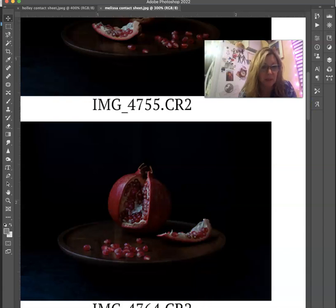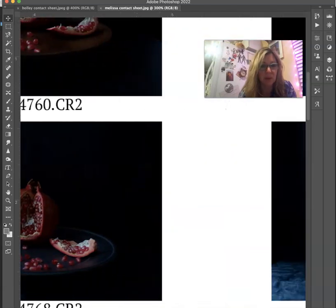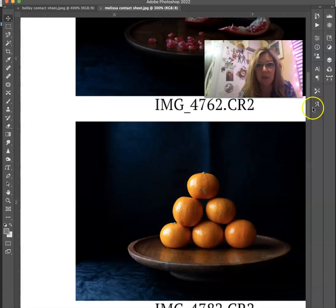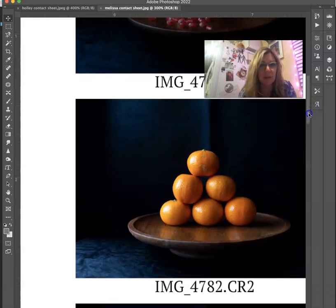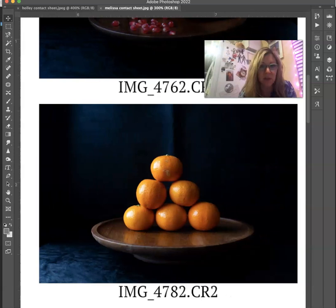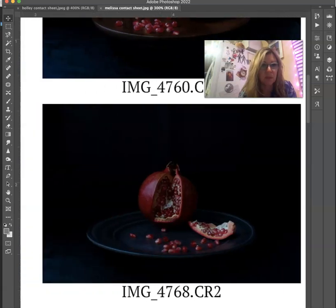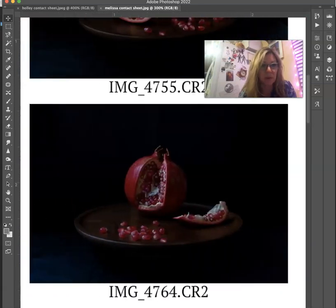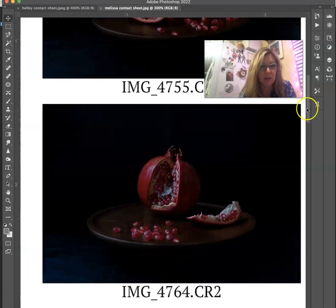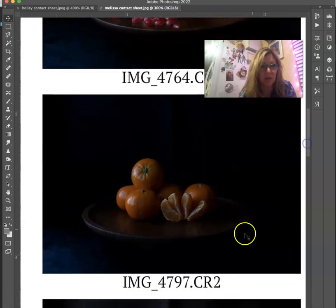And I think that's similar to the second one, but incredibly beautiful. And I love this little pyramid of oranges. This one I really like that you can see the color of the background. It just kind of brings the whole image together, and gives it that feeling of luxury. In the pomegranate photos, the background is very dark, so we don't get to see that luxe blue. It feels like velvet to me.